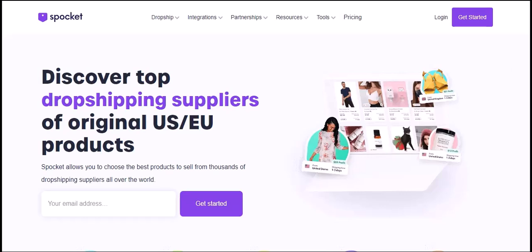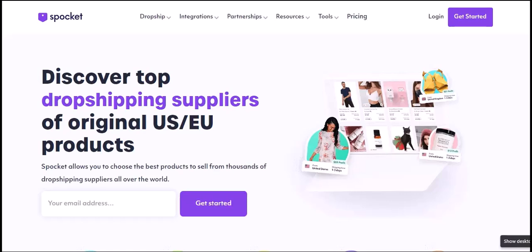Have you ever wondered if Spocket is a must-have app for your Shopify store? I mean, it promises to simplify product sourcing and shipping, but is it really worth it? Let's dive deep and find out.